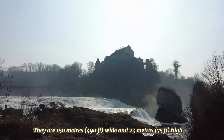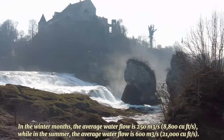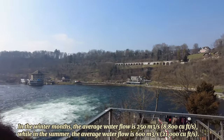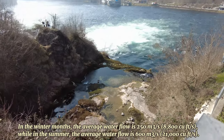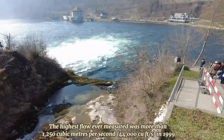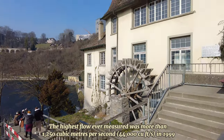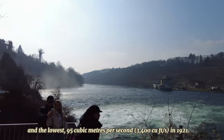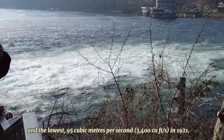They are 150 meters wide and 23 meters high. In the winter months, the average water flow is 250 cubic meters per second, while in the summer, the average water flow is 600 cubic meters per second. The highest flow ever measured was more than 1,250 cubic meters per second in 1999, and the lowest was 95 cubic meters per second in 1921.